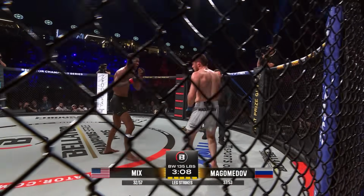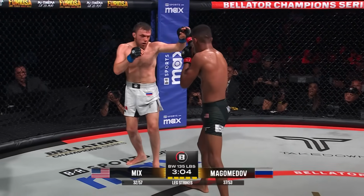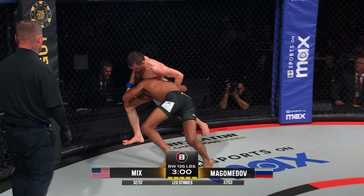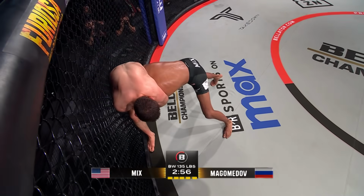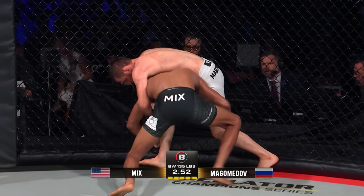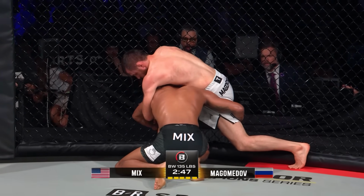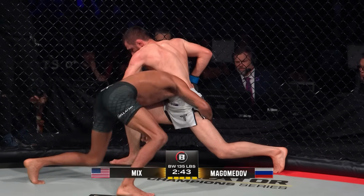Elbow on the inside from Patchy Mix. Oh, good right hand there from Magomed as Mix comes in right in front of the broadcast position. Which is a concession that Mix did not like how the back and forth on the feet was going. Patchy's got both ankles, or both legs here, but I just don't think he's going to be able to pull these out with the control.